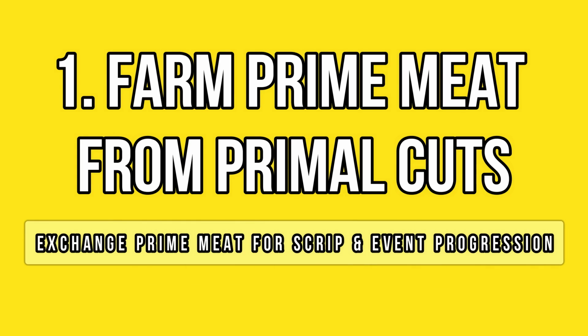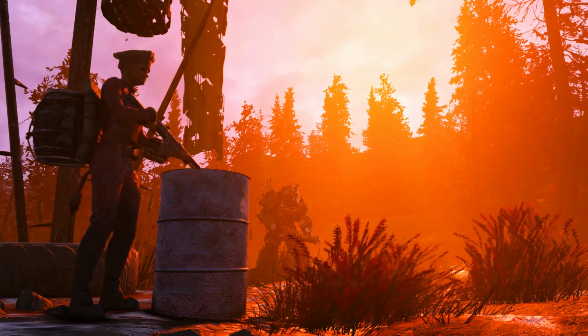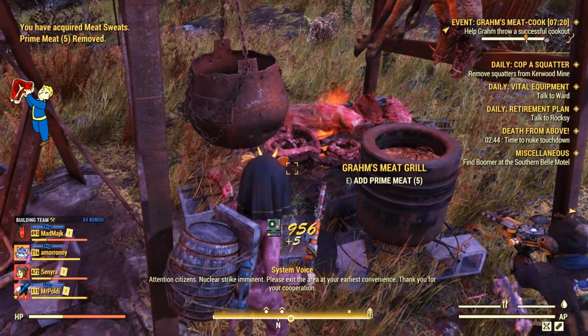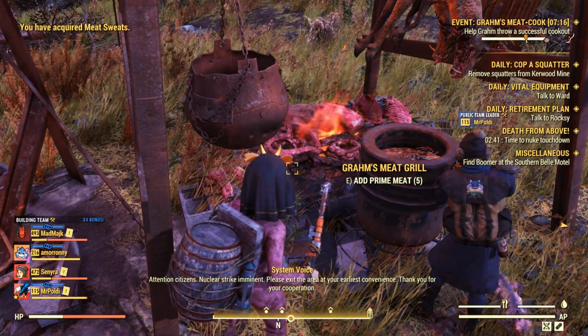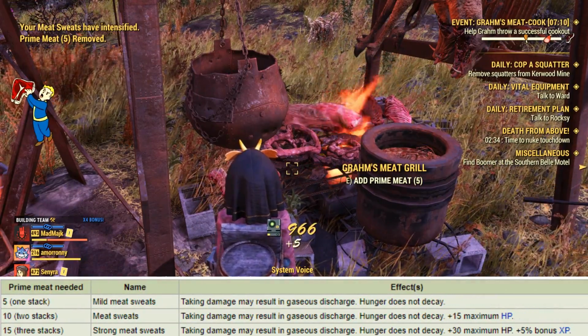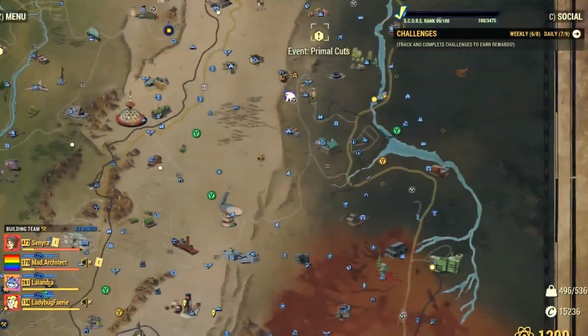First, I highly suggest you farm and deliver prime meat because it's just a waste of benefits if you don't. You can deliver 15 prime meat per event, which means you can get 15 extra scrip and unlock a 5% experience bonus buff with 30 HP. You can also get free progression by delivering this special meat, so why not?